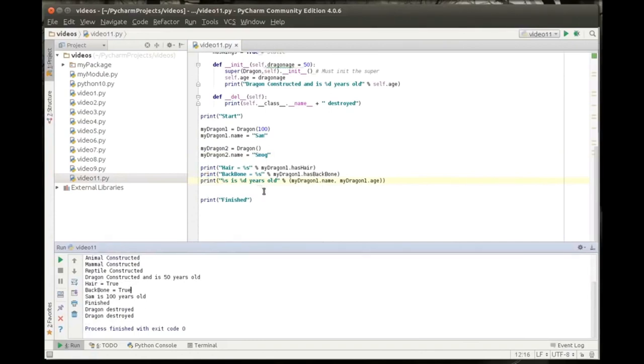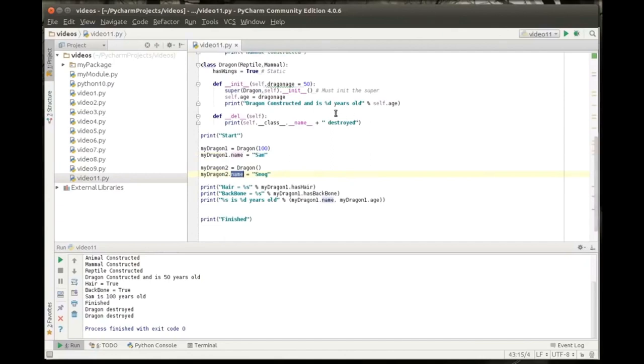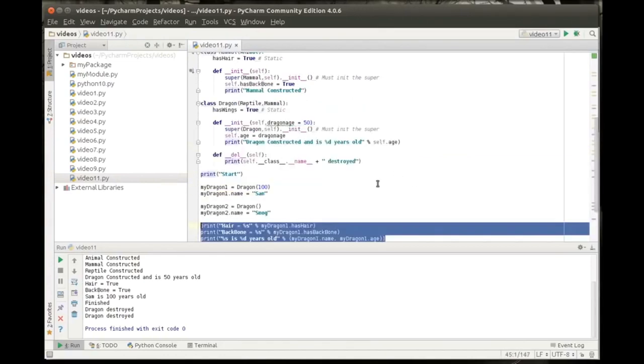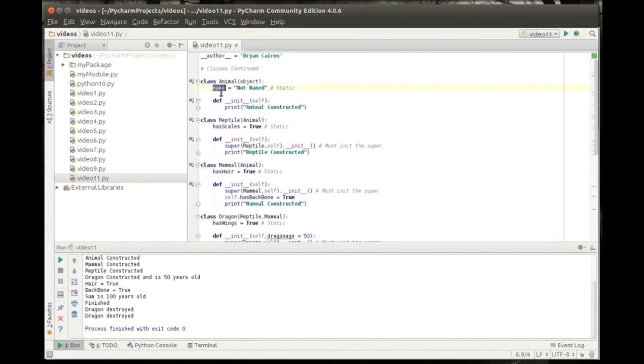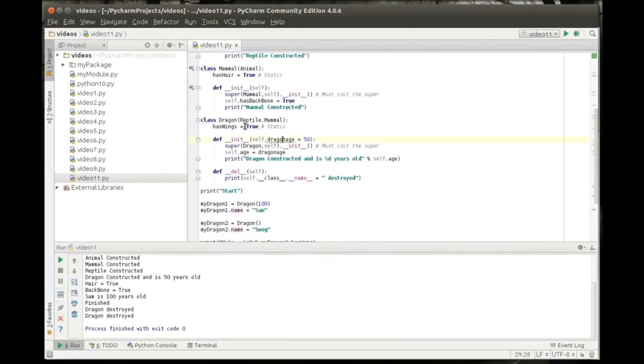Now, what's really going on under the hood, and we're going to wrap this conversation up because I'm getting short on time here, is when we add the name parameter, when we modify the name variable, it's no longer static, it is a member variable, and we're setting the age through the constructor, and we're just simply printing that back out. So if you follow it along here, we're setting the name, which is all the way up in the animal class, and we're setting the age, which is all the way down in the dragon constructor.